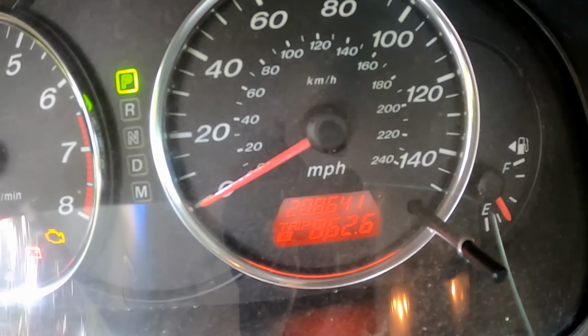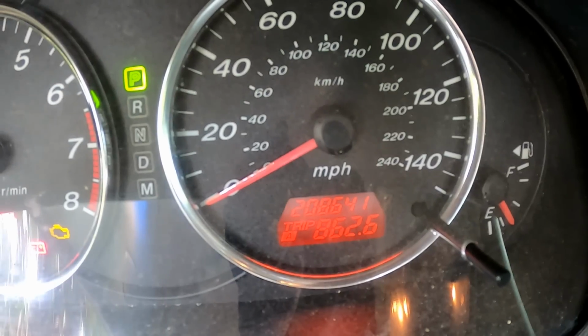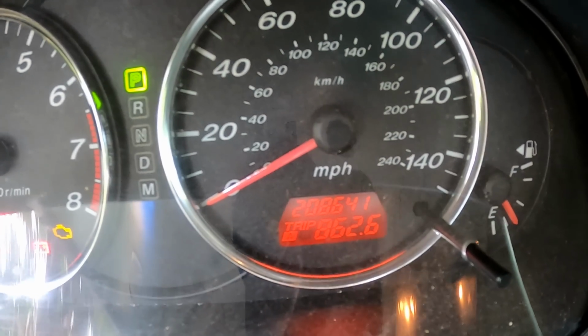You guys remember I reset the trip odometer when I first got this thing and first started driving it, and we're already at almost 900 miles. When you live in the country, it doesn't take long to run up miles. I mean, a trip to the city can be 50 miles round trip plus whatever driving you do while you're up there. So it goes quick.